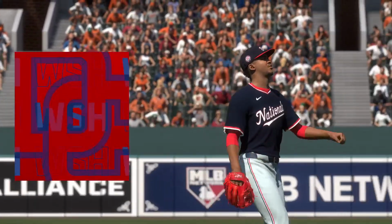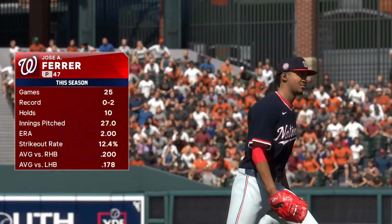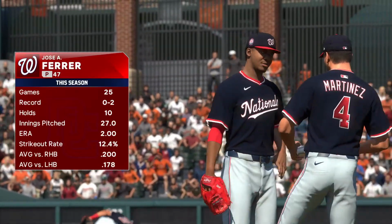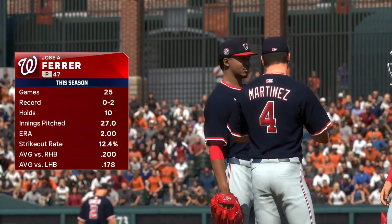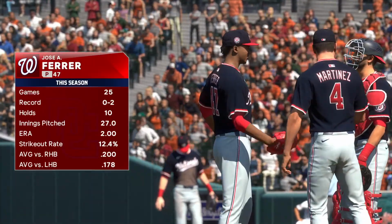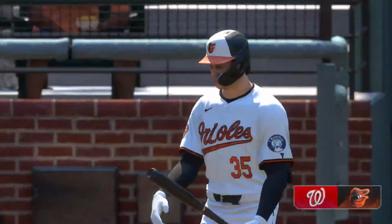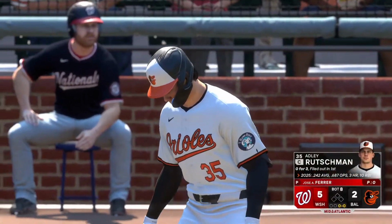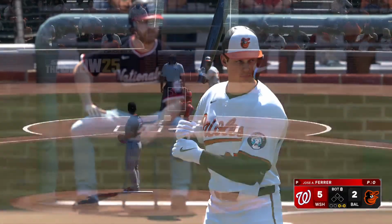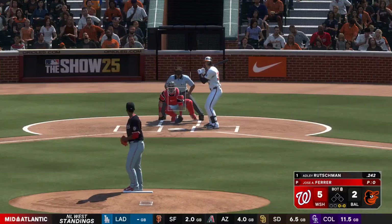Back now, new pitcher on the mound as we roll into the bottom of the 8th. Jose A. Ferrer. And compared to a lot of other relievers, strikeouts have not been a big weapon for him this year, so the defense should be active. Back to the top of the order now. Here's the Orioles leadoff hitter, Adley Rutschman. 0 for 3 with 2 flyouts and a ground out.